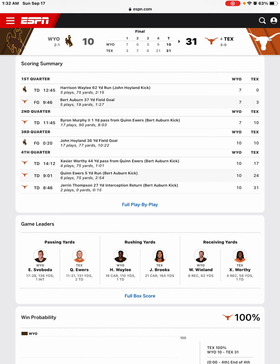The only score in the third quarter was a John Hoyland 36-yard field goal. It's 10-10. And then the 3 touchdowns for Texas in the fourth quarter. Quinn Ewers' second touchdown pass, a 44-yard touchdown pass to Xavier Worthy. Extra point is good by Auburn. Then Quinn Ewers' 5-yard touchdown run. Extra point is good again by Auburn.